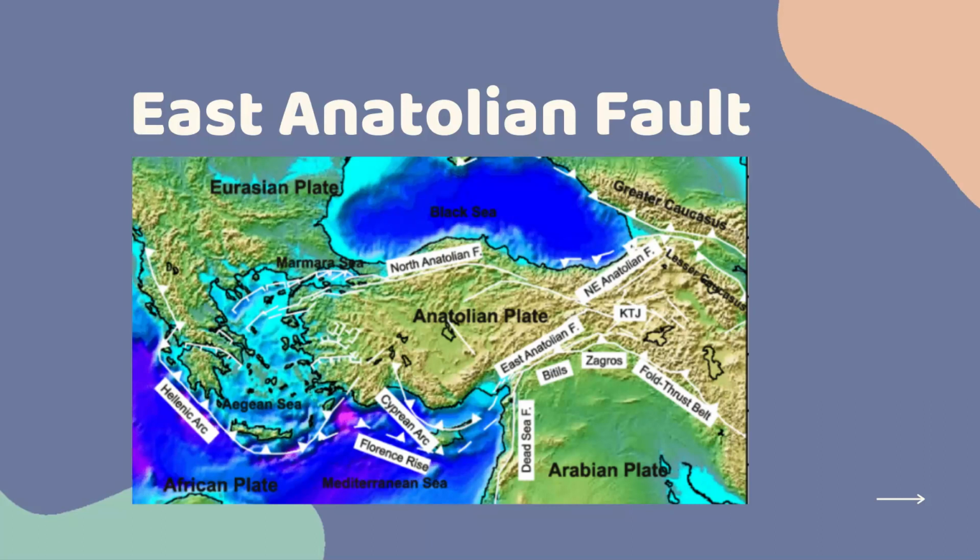The East Anatolian Fault is particularly active because of the complex interaction between the tectonic plates and the motion of the lithospheric mantle. The East Anatolian Fault is of great concern to seismologists and disaster management experts because of its potential to generate large and damaging earthquakes in the future. The most recent and significant earthquakes in the region occurred in 1966 and in 2003, both of which caused significant loss of life and property damage.